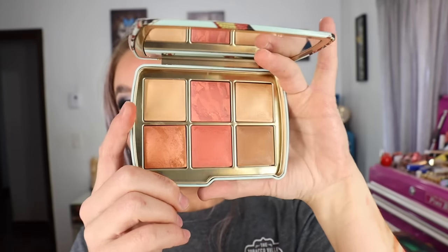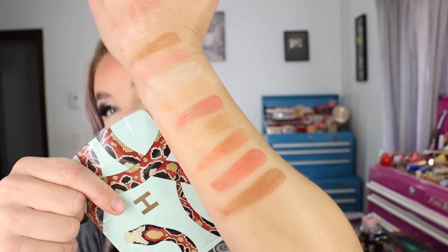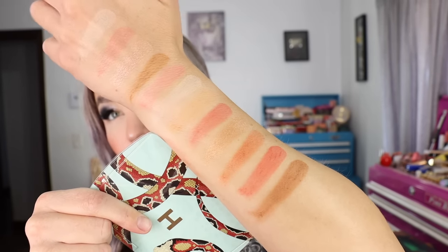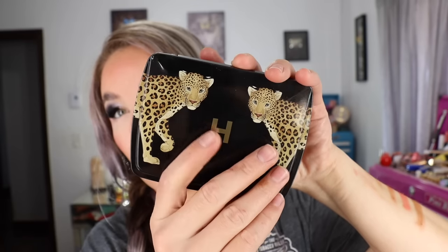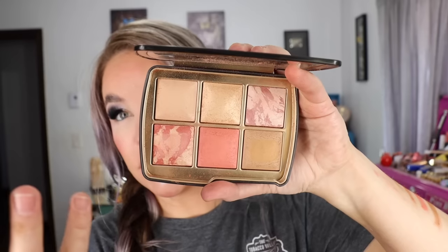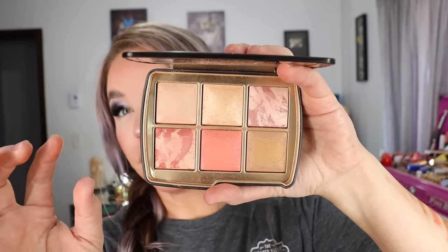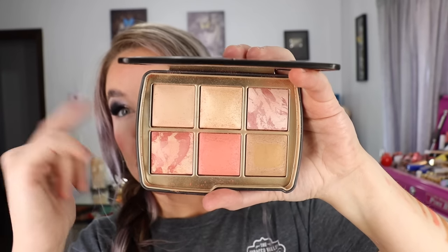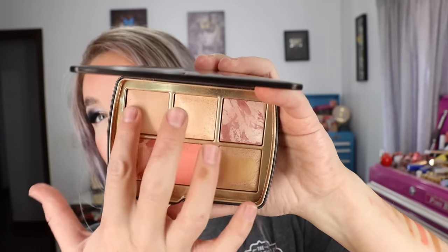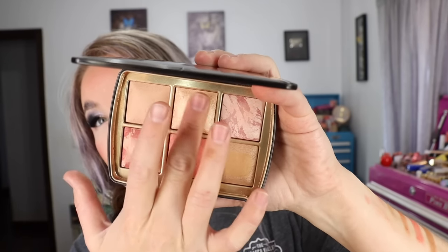And then, since I've got these two up, let me go ahead and grab the Leopard and swatch that one as well so you can see them all together. Here's the Leopard that I hauled a couple weeks back. I've been using this quite a bit. It's the mid-tone one. So the Jellyfish would be the lightest. The Leopard, I would say, would be the middle tones. And then the Snake has got the deeper tones, if I were to rank them in terms of depth.